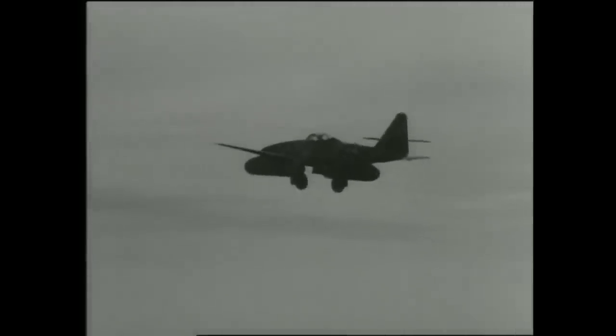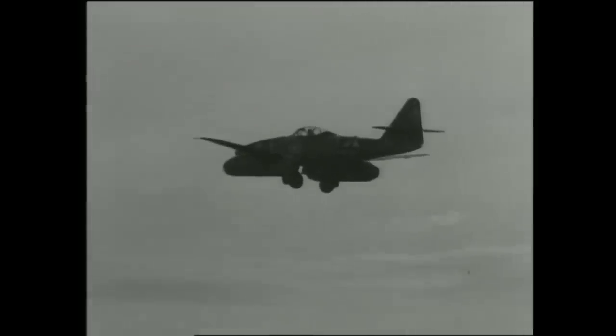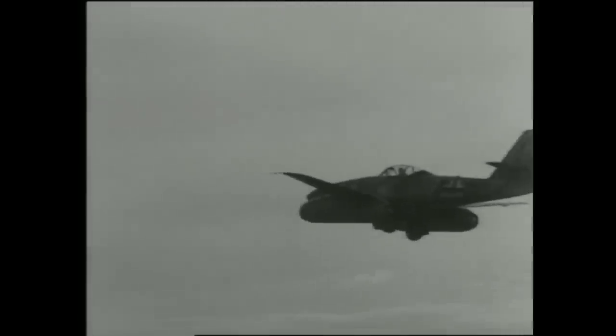The extra power of the jet meant that aircraft were edging nearer the speed of sound. The key factors holding them back were the aerodynamics. Straight wings created drag, and as German designers had demonstrated with the Messerschmitt 262, the future performance lay with swept wings.